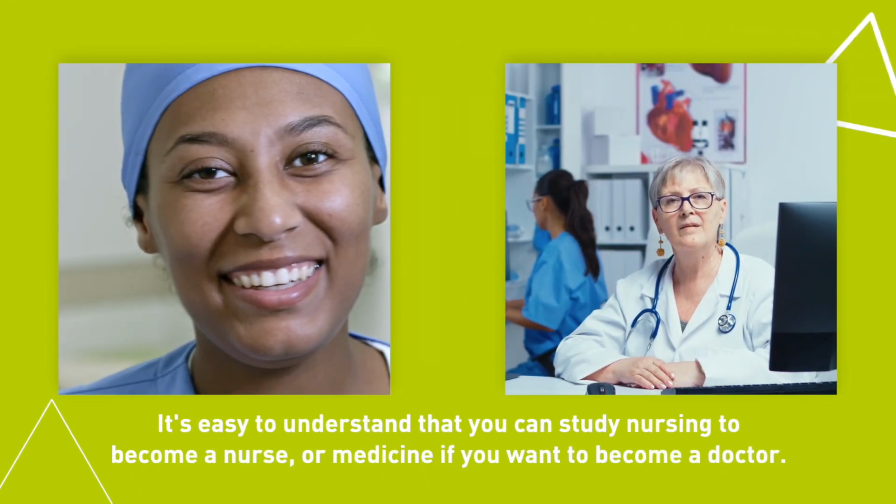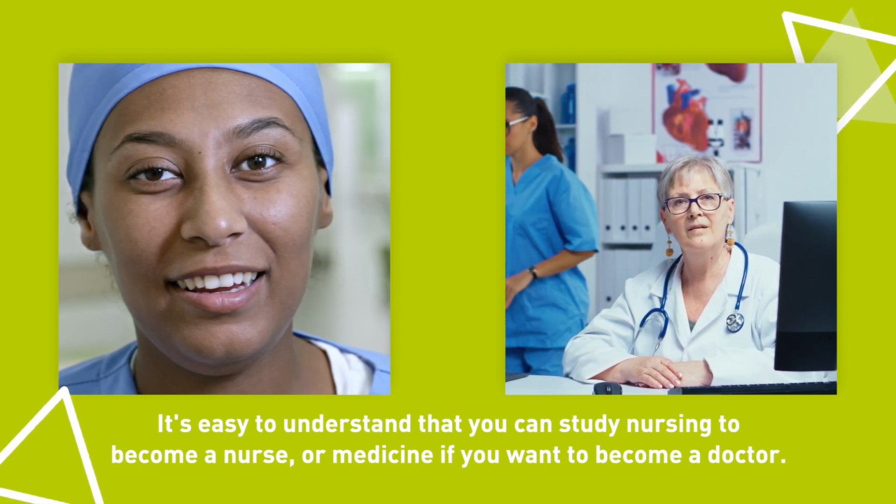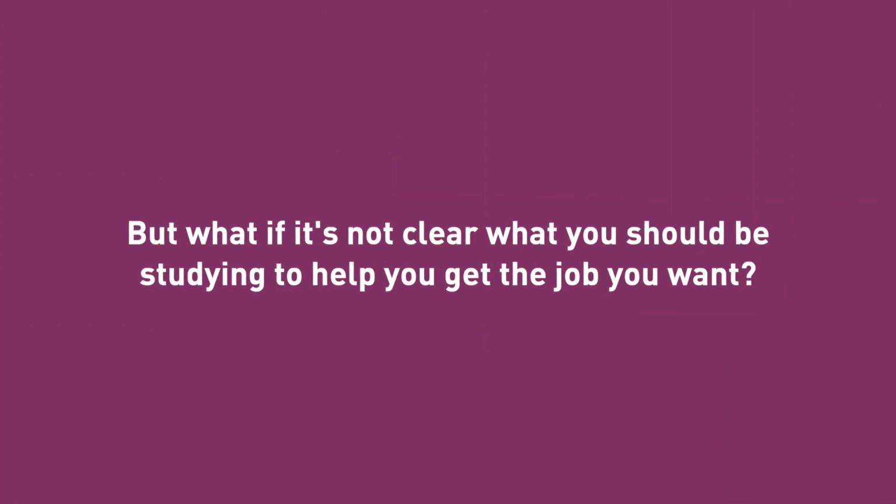Once you've made the decision to go to university, the next task is to decide what course you want to study. For some career paths this may be quite straightforward. For example, you choose to study nursing if you want to become a nurse, or medicine if you want to become a doctor. But for other career paths it becomes a bit more vague as to what you should study.